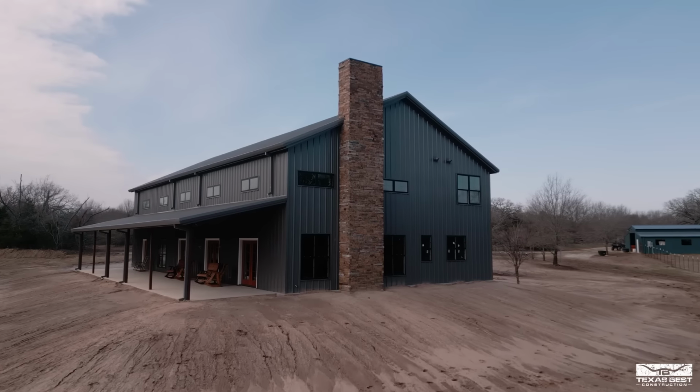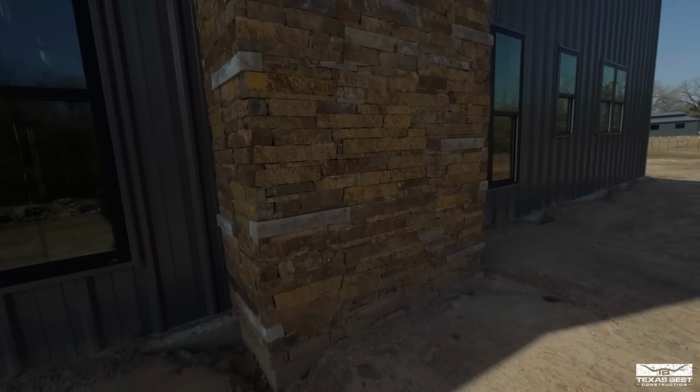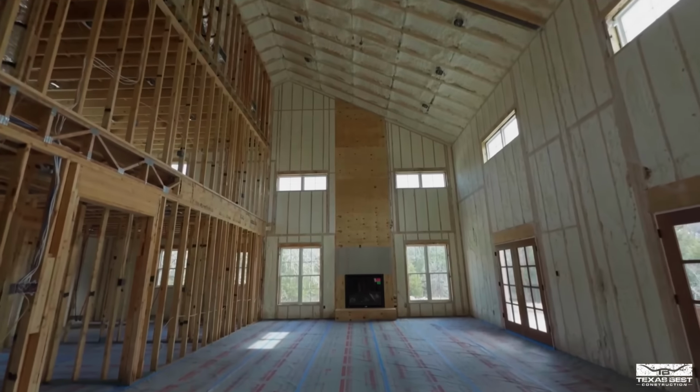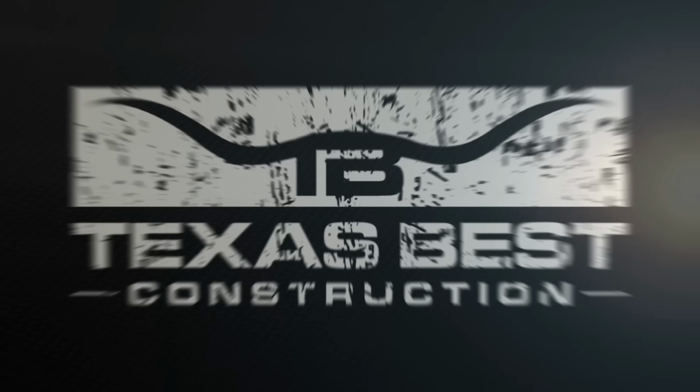I love the stone accent as well that was added for the fireplace. This is a stacked stone and that turned out really great. So we're gonna show you guys the interior and we're gonna talk a little bit about what is a Shell-Only, what's included, what's not. Hope you guys stay tuned for the rest of this video. Let's get it going.